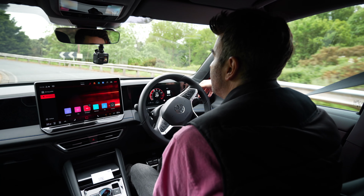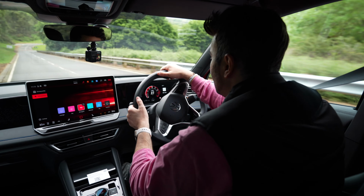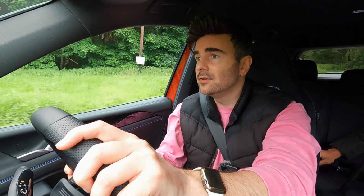Right, I'm just putting it into sport there, flicking it forward on the gear selector into sport, and I'm going to change. It's in energetic mode. The steering is nice and light, to be fair. It's a bit revvier in the sport, I've noticed. It holds onto the gears a lot longer. It's a lot revvier. Brakes are good, nice and progressive, not too snatchy.